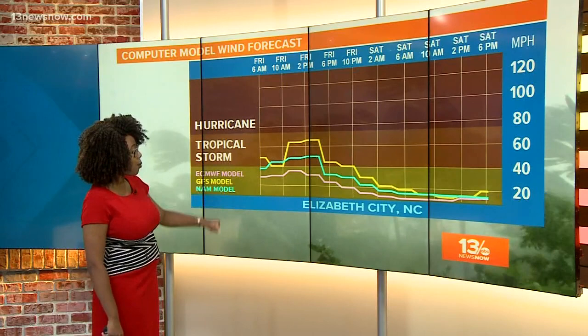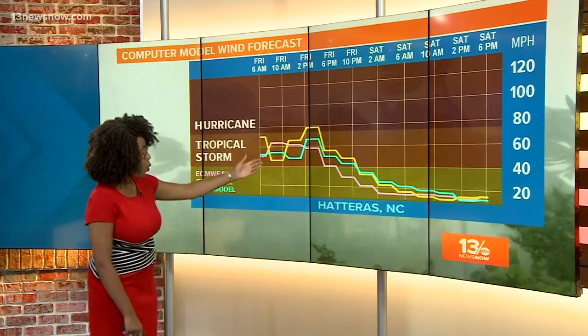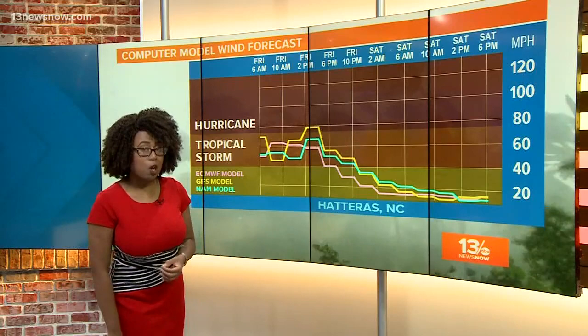This is for Elizabeth City, where we are having those 60 mile per hour wind gusts right now. We haven't even seen probably the worst of that quite yet. And then toward Hatteras, we're watching tropical storm force winds and possibly hurricane force winds. Certainly hurricane force gusts are on the way, and we have pretty good agreement with the computer models coming in here with the potential for those stronger wind speeds later on today, Craig.